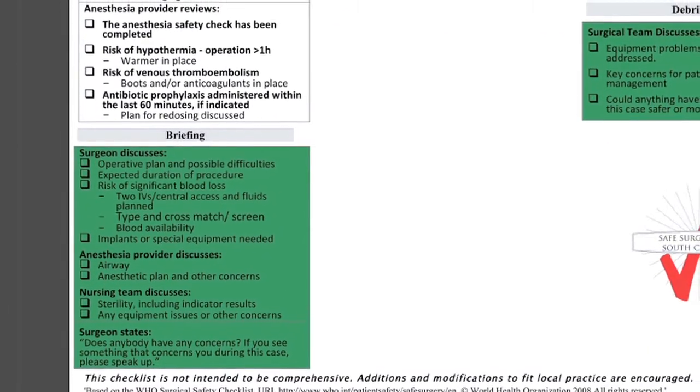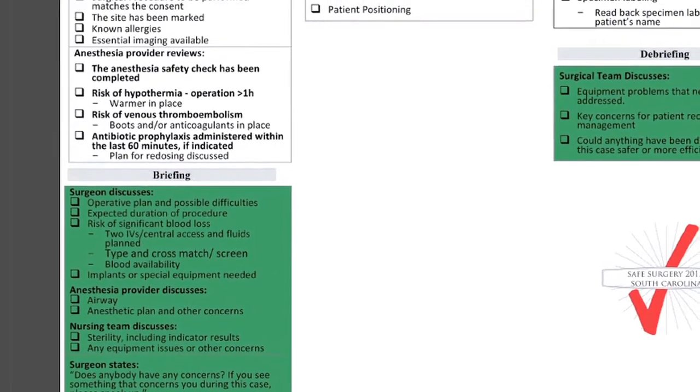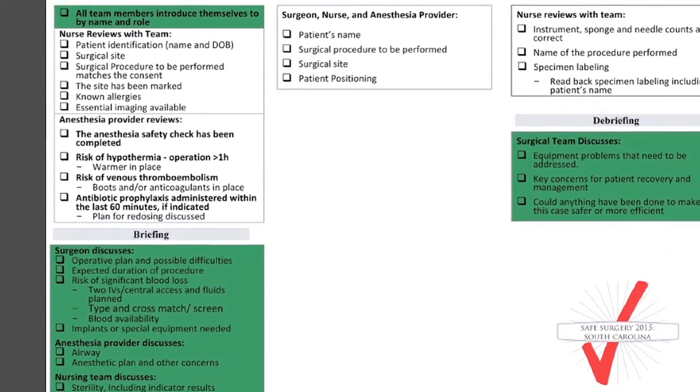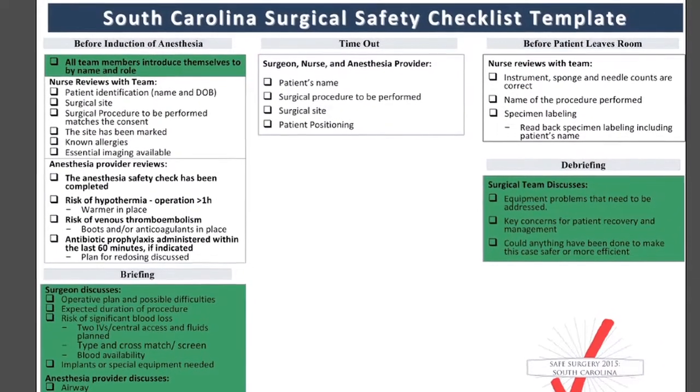And to be honest, this was the way the first WHO checklist actually looked. Okay? And it looked this way for a reason. The more time that the nursing staff has to respond to the needs of the surgeon, the more likely it is that they're going to be ready when the knife goes down.